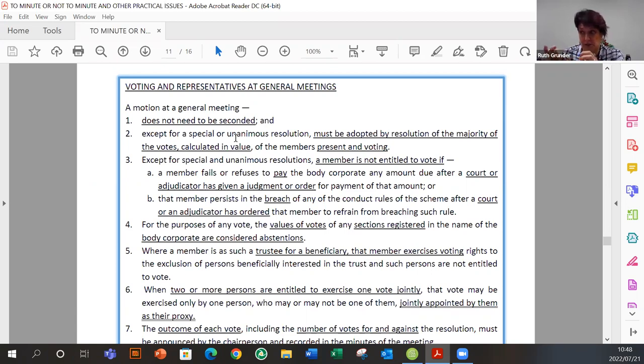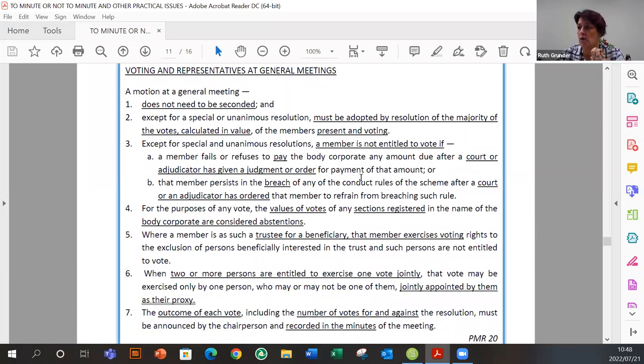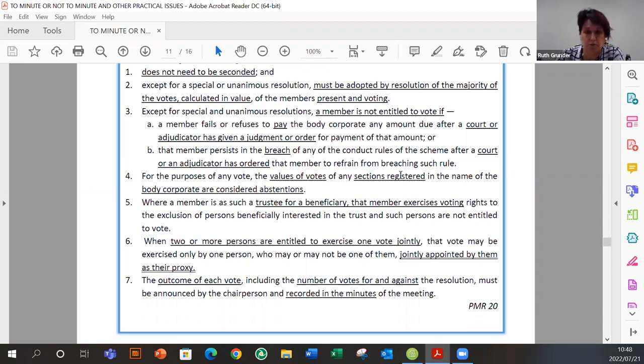Except for special or unanimous resolutions, a member can vote irrespective of whether it's in debt or got a judgment or whatever. So don't even worry about that. For an ordinary resolution, they may not, but they've also made it a lot more difficult. A court or adjudicator has to have given a judgment order against that member for failing to pay his levies, or an order for breach of the rules. So that's very seldom that you actually have that. So generally speaking, most people are allowed to vote, irrespective of the fact that they owe the body corporate 200,000 rand.